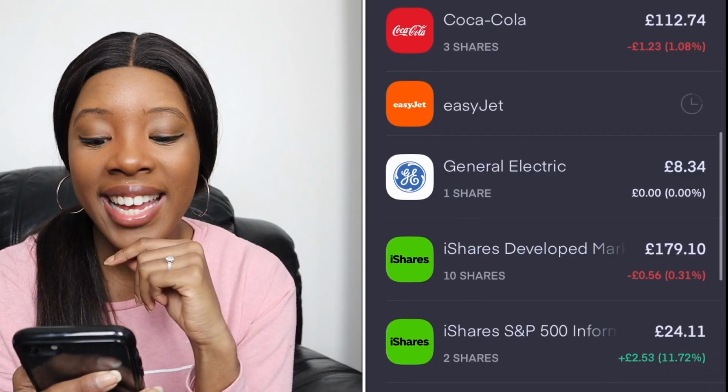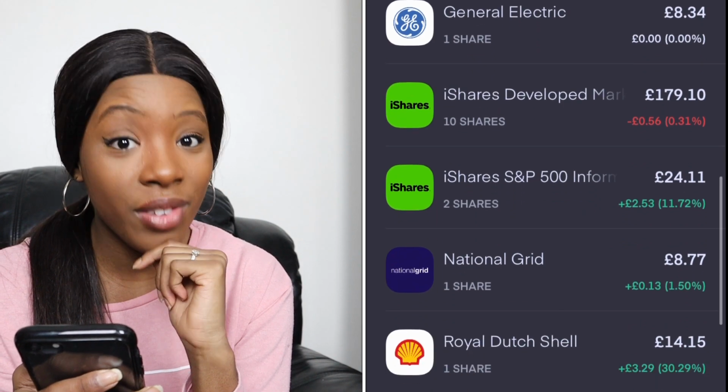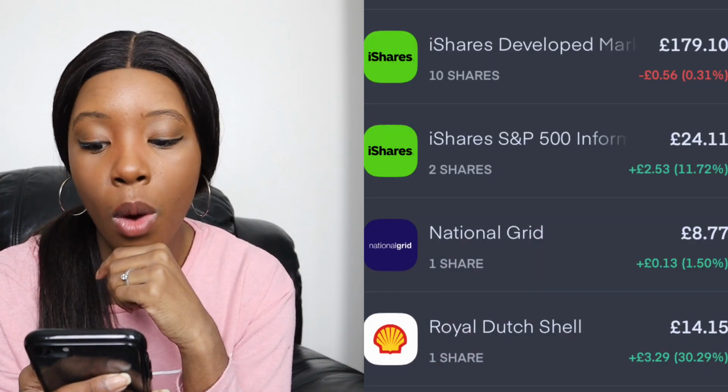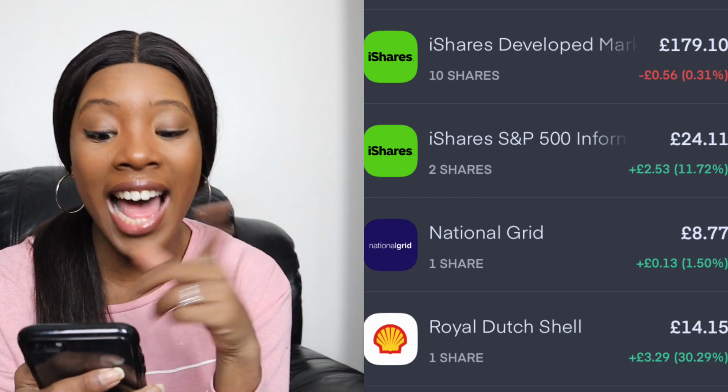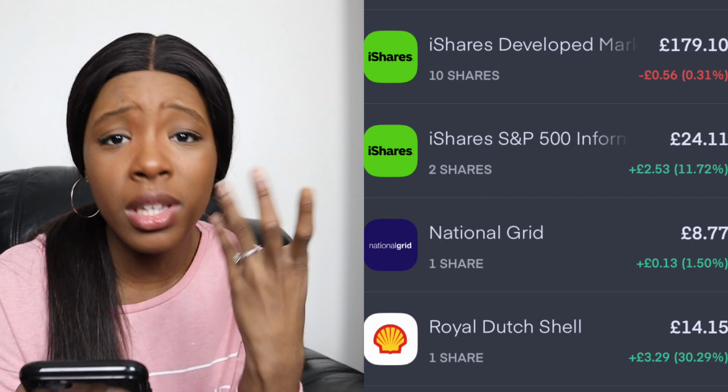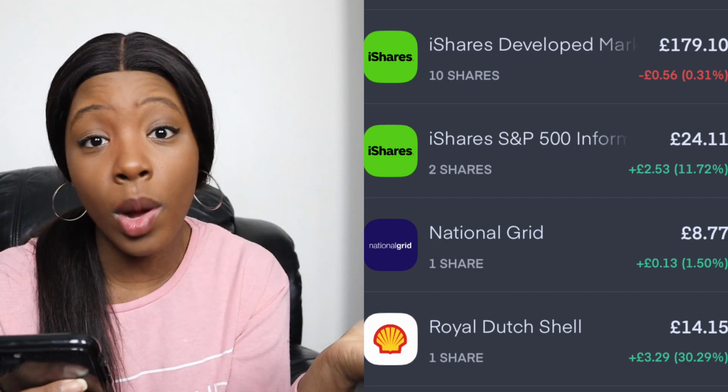And then the next one is National Grid. This was another free share that I got. It's up about 1.5%, and I decided to keep that share because I looked at their cash flow statements and their balance sheet, and it seemed quite decent. So I thought I may as well leave it there and see how it performs. Oh, and also their dividend yield is quite decent. I don't just invest in companies because of their dividend yield, but this was an added bonus. So I thought, you know what, why not keep it?